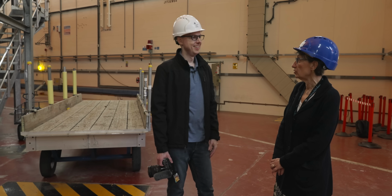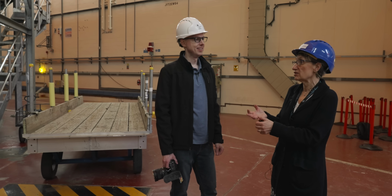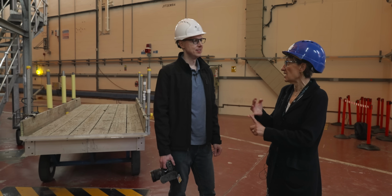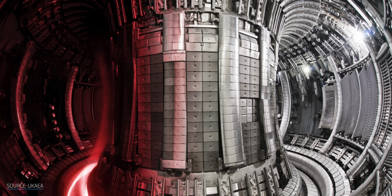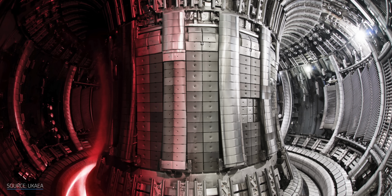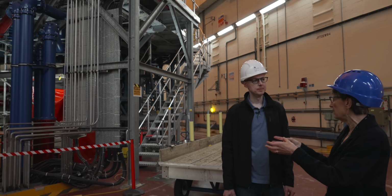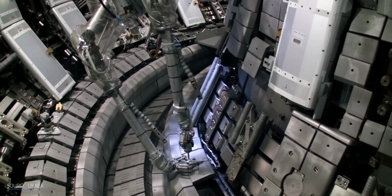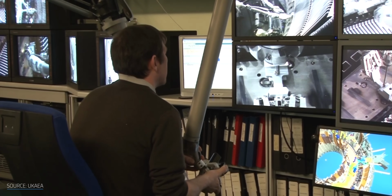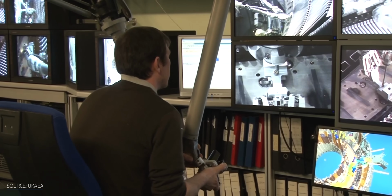Oh yes, absolutely. The samples, for example, they will take samples from the tiles that are inside and analyze them to see what is the effect of the plasma being on them, how is the material, the tritium being implanted in the tiles, how is the material changed from the neutrons? How do we handle it? Can we handle it all with remote handling, or will at some point people need to go in?